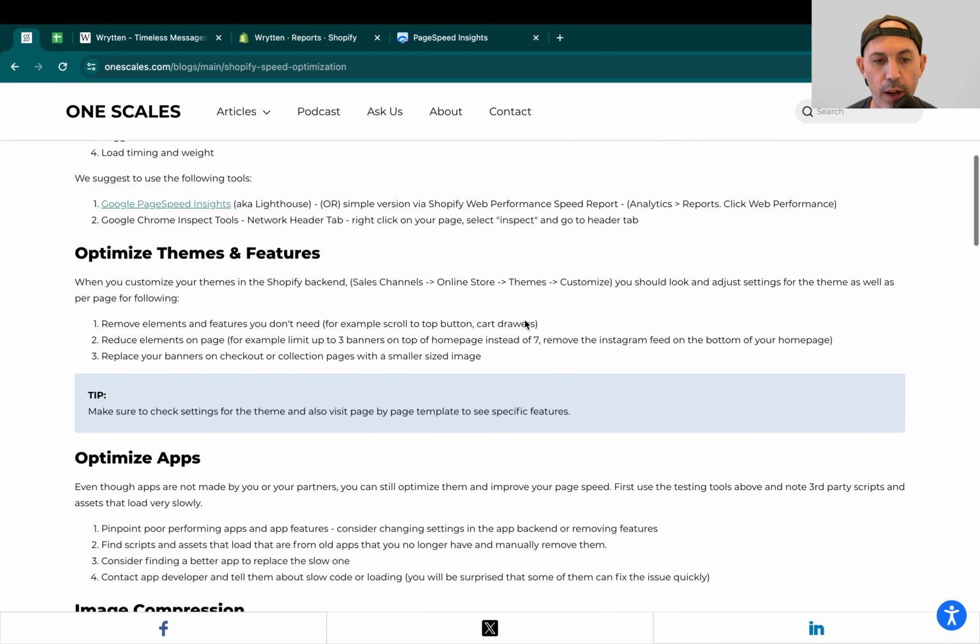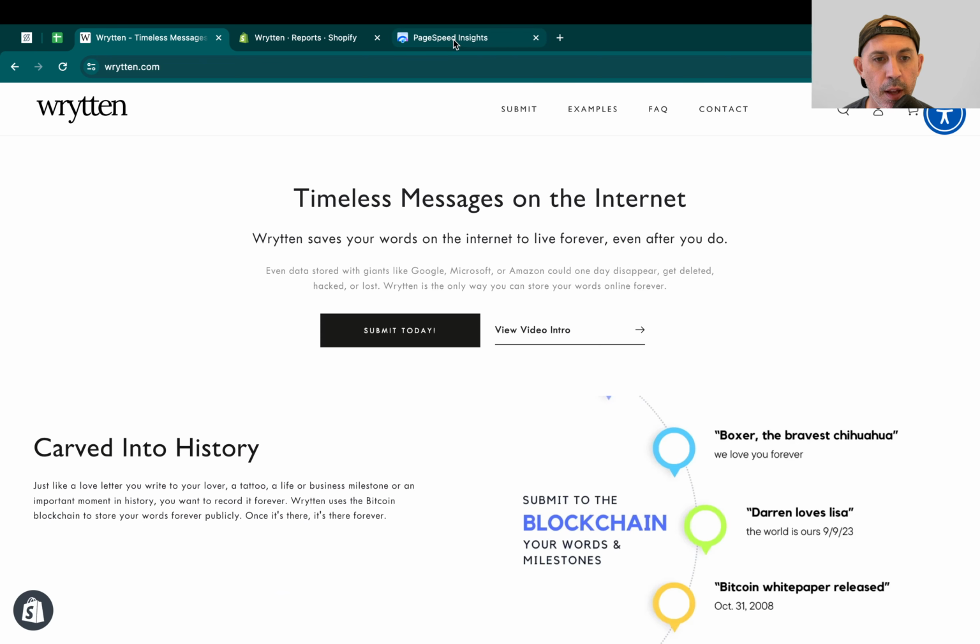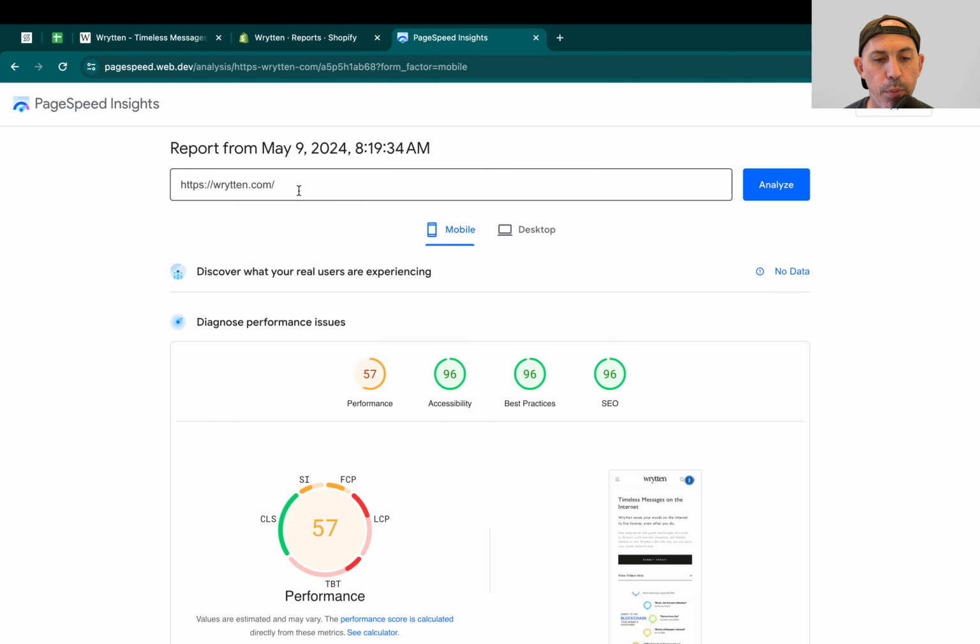Okay. So first thing I want to do is we're going to have for Written. I actually went here and I'm going to put my URLs. Now, in all of the testing tools, do not just put the homepage only and get the results and try to optimize.